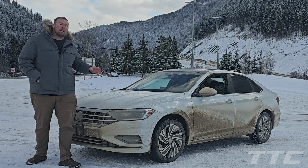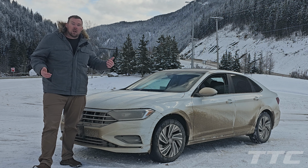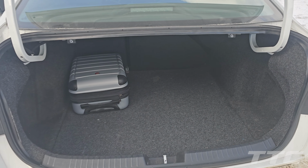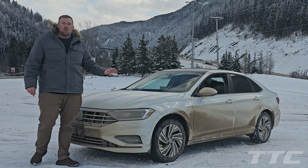As well as a spacious cabin, you also have a spacious trunk to haul whatever it is that you need to haul. I'm not going to do it, but I feel like I can probably get myself in there, and obviously I'm a pretty big dude. So lots of room, but most importantly, a car like this has great fuel economy.